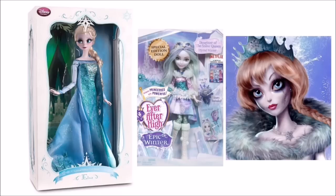Either the limited edition Elsa and Anna, which I have the Coronation Elsa and the Traveling Anna, and looking forward to getting Epic Winter dolls, and looking forward also to the Once Upon a Zombie inspired Snow Queen doll.